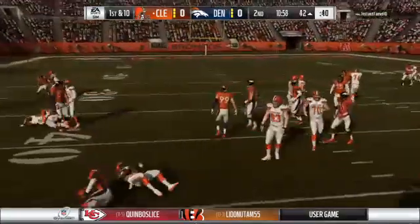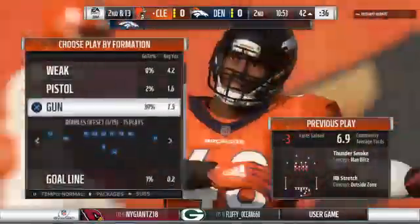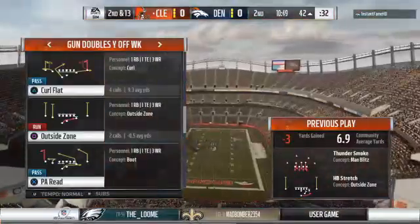Handoff comes to Chubb. And this one's going to go the wrong way. Losing yardage back at the 42. A loss of a full 3 yards, and now it's 2nd down.